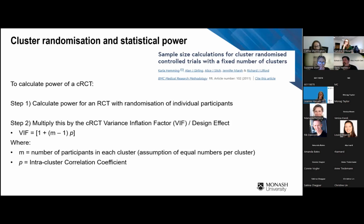Now, if you want to apply a cluster randomized design and understand its impact on statistical power, basically you can calculate the power you need for a RCT with standard individual randomization of participants, and then multiply this by a variance inflation factor, or also known as a design effect. And the formula for that is on screen. And it relates to the number of participants in each cluster and the intra-cluster correlation coefficient.